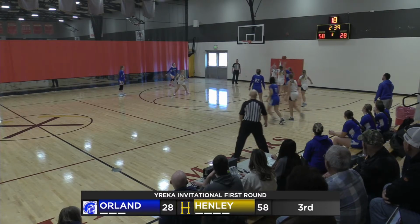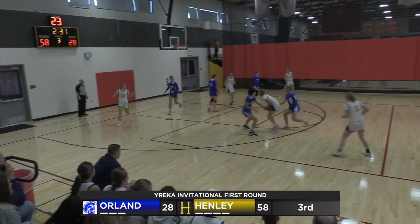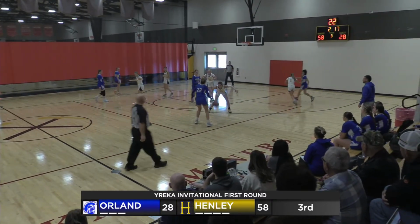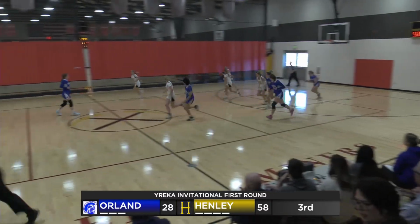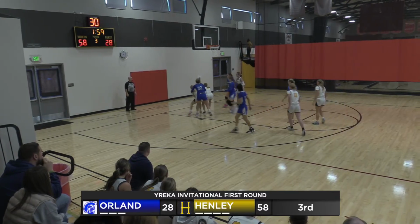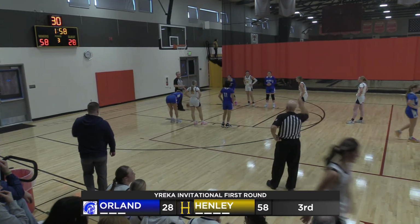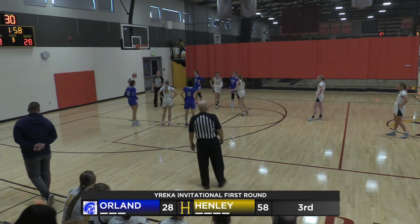Bernal. Tipped and taken away. Modine. Back to Ladner. Tried to go inside, but the pass was off the mark, taken away by Lily Rowe. Bernal for three, misses. Good rebound by Harper. Modine. Fussell finds a lane, can't finish, gets her own miss, and she's fouled. Two free throws coming for Lily Fussell. Makes the first one.